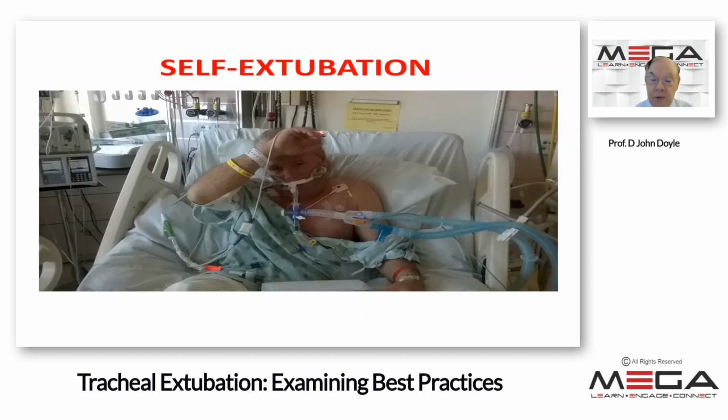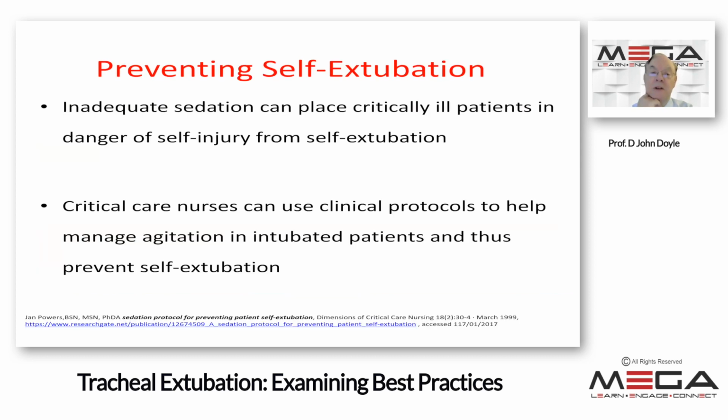One problem we have in the real world is self-extubation. A patient like this in the intensive care unit who gets agitated and then pulls out the endotracheal tube inadvertently because they are agitated. And this is relatively frequent. As you can see in this particular illustration, in this photograph, the endotracheal tube is well secured with a harness, but that's not always the case. Sometimes they're merely taped in place, and then extubation by the patient is far more common, particularly if they are undersedated and agitated.